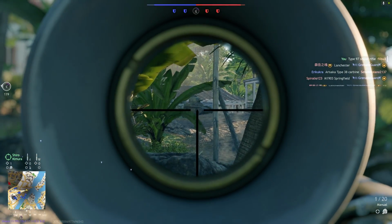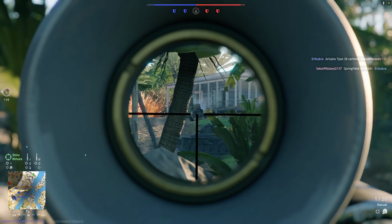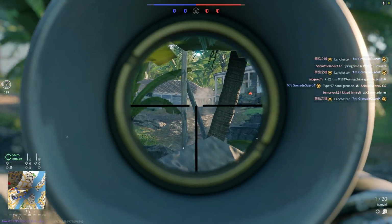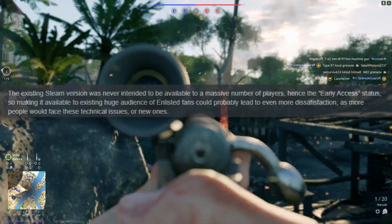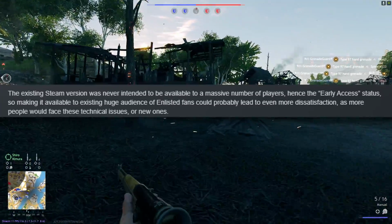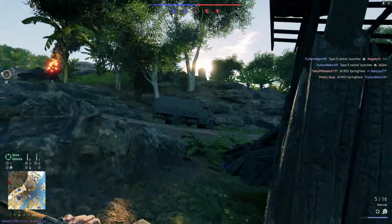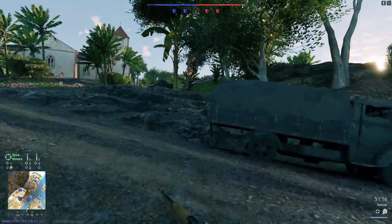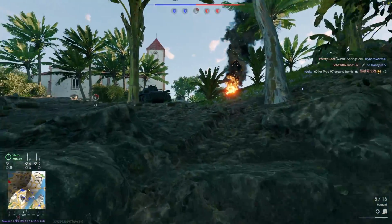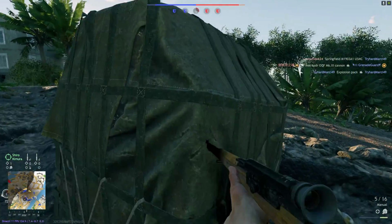And I think with War Thunder, you do easily link your accounts through War Thunder to Gaijin, so I don't know why there was an issue with Enlisted. They've said that the Steam version was never intended to be available to a massive number of players, hence the early access status. And yes, they did release it as an early access game, despite it coming out in 2021. I don't really think this is an early access game anymore, and it's really strange for them to say that they didn't intend for many players to play it on Steam when you look at something like War Thunder.